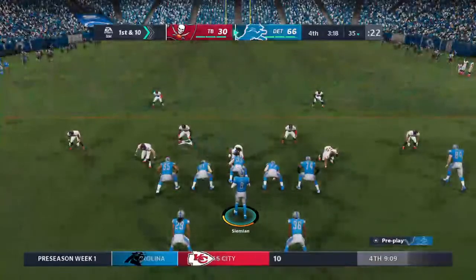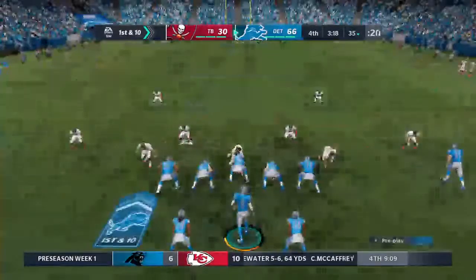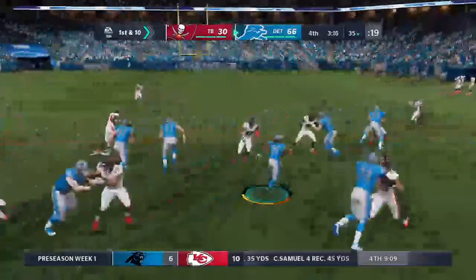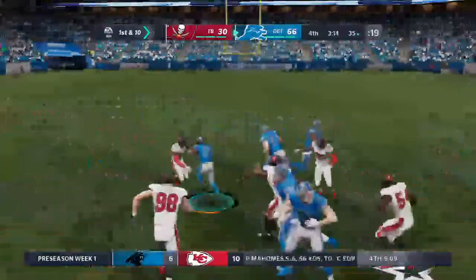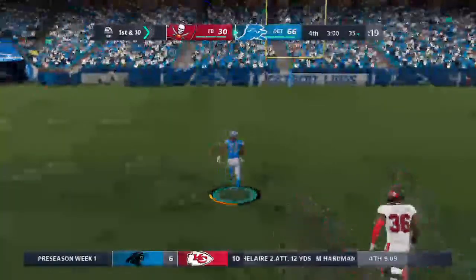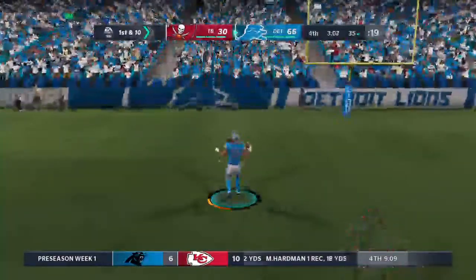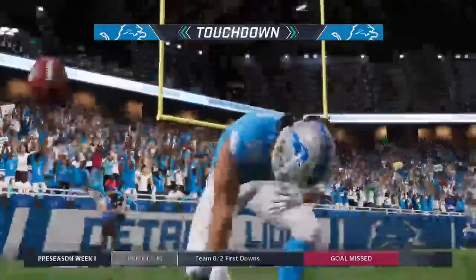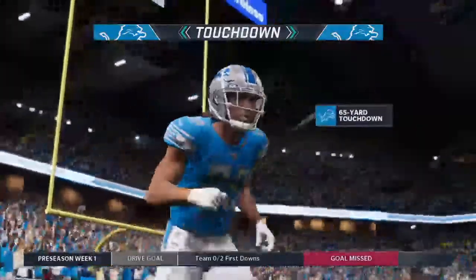Both offenses have been clicking in this one. A lot of points on the board. We'll see if that trend continues. They'll eat some clock with Freeman. Sheds another. Devontae Freeman. They're not going to get him. Making it happen. Into the end zone. Touchdown, Detroit. Devontae Freeman.